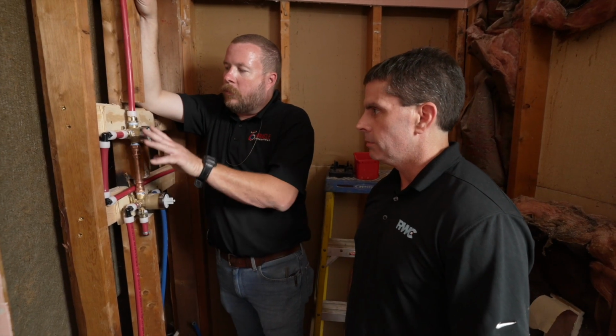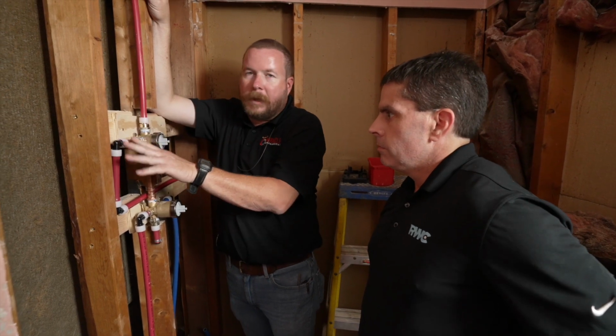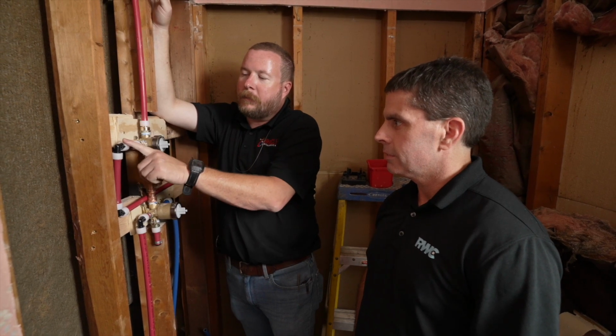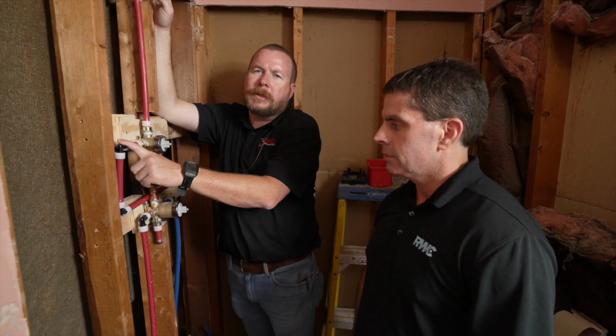It's awesome. Now, what kind of warranty do we have on our pipe and PEX fittings? 25 years. 25-year warranty, but that's if you use the SharkBite PEX with the SharkBite rings with the SharkBite fittings. So don't mix and match. Just use the SharkBite brand and you'll be good to go.